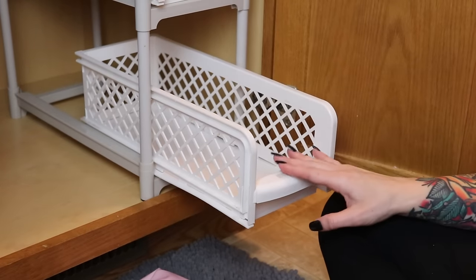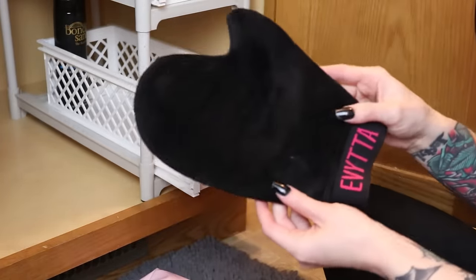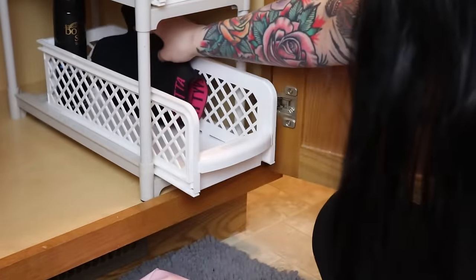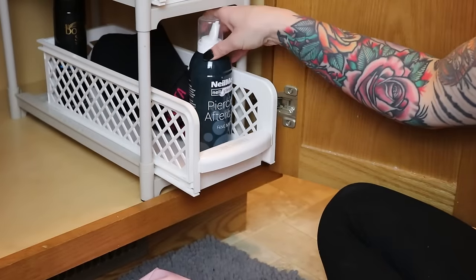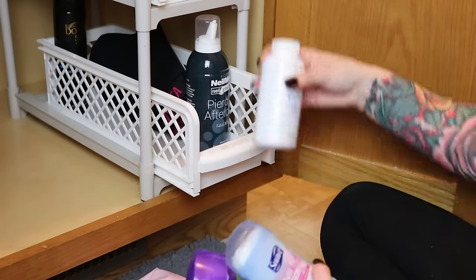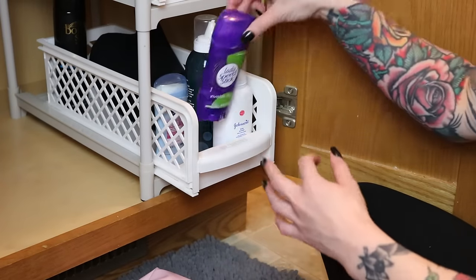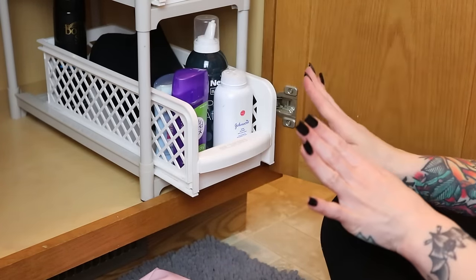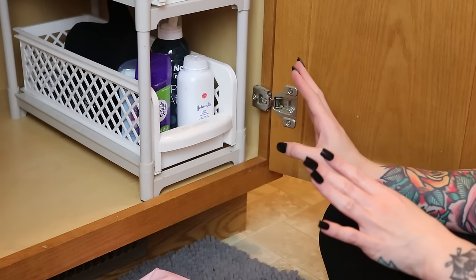Down here in this drawer, I'm going to put my self-tanner, if it'll fit. Yeah, we'll put my self-tanner and the self-tanning mitt down there. Next, I'll put my Neelmed Piercing Aftercare Spray down here. And then I think I'll put the baby powder and my deodorants down here as well. So those have a spot. Oh my gosh, that fell, that's fine.